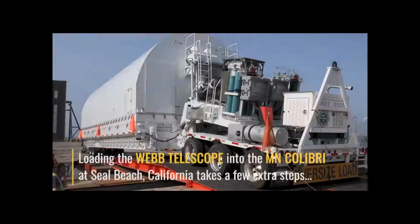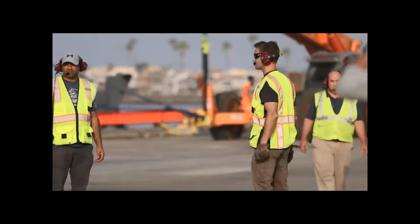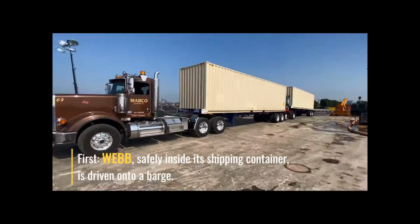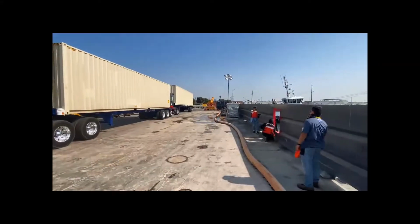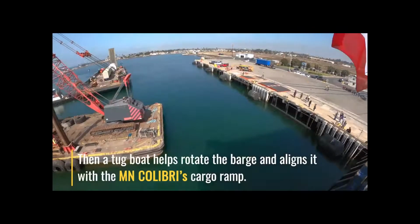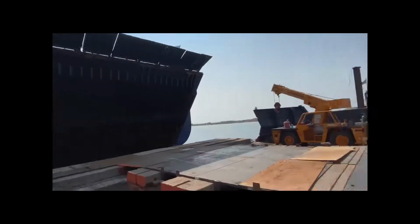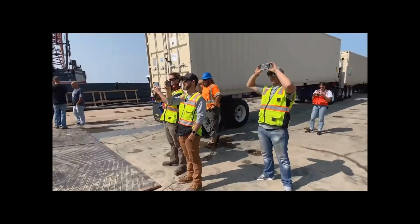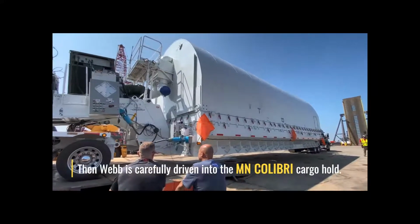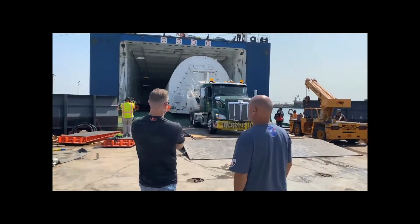It's a key moment for JWST because to this point, about 10,000 people all around the world, their work has come to fruition and culmination to get to this point where we've got it all together and we're shipping to the launch site. So that's the shipping container that now contains the whole JWST.